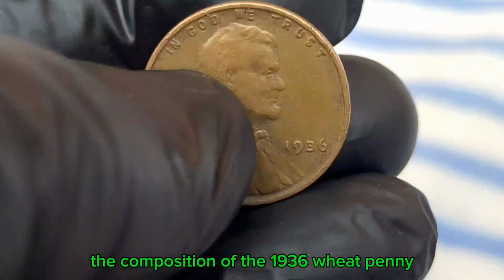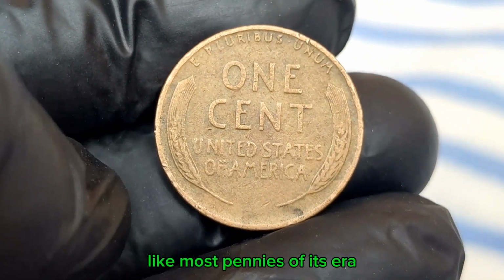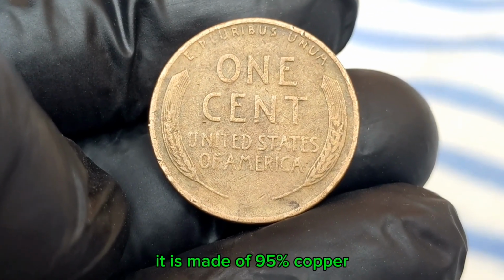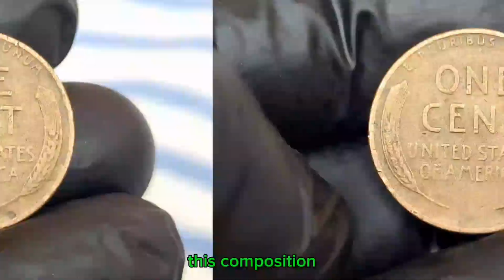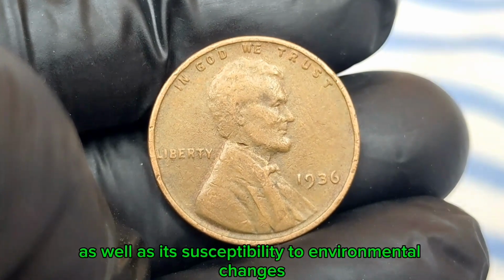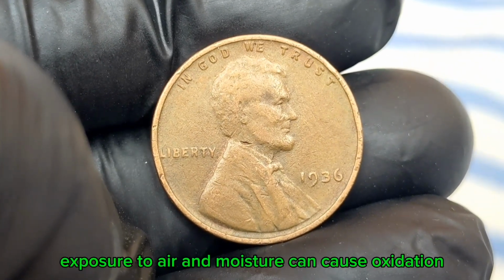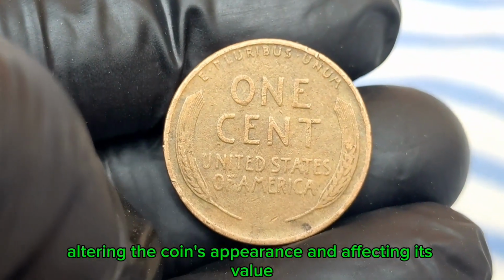The composition of the 1936 wheat penny is another important detail. Like most pennies of its era, it is made of 95% copper, with the remaining 5% consisting of tin and zinc. This composition gives the coin its characteristic color and weight, as well as its susceptibility to environmental changes. Over time, exposure to air and moisture can cause oxidation, altering the coin's appearance and affecting its value.